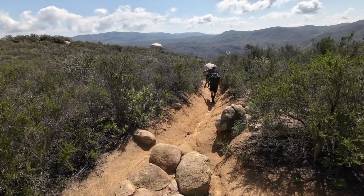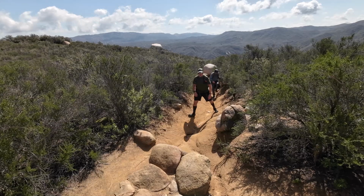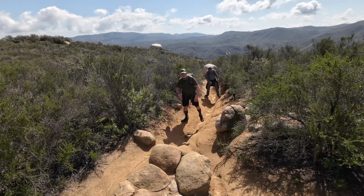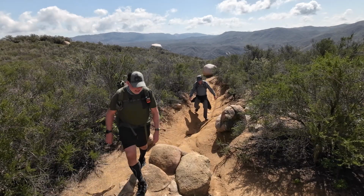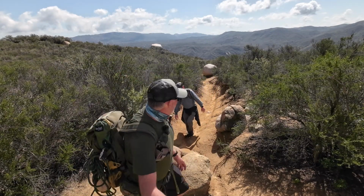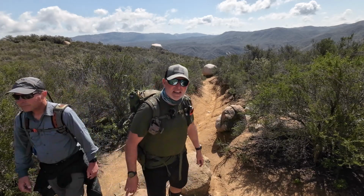We got some pretty good boulders up here. I bet certain times of the year, even probably this week, they had some significant runoff right here. But we got a really good view back down that way. That's looking to the south into the east.